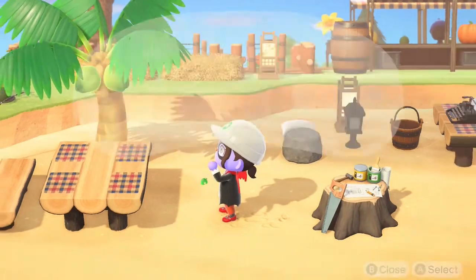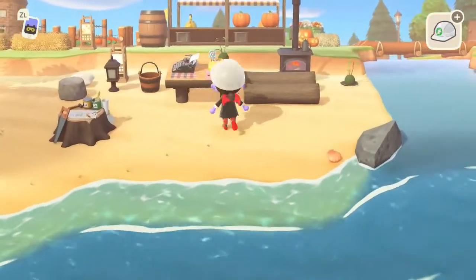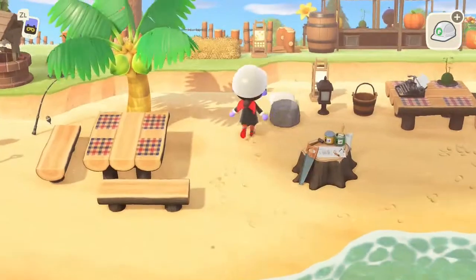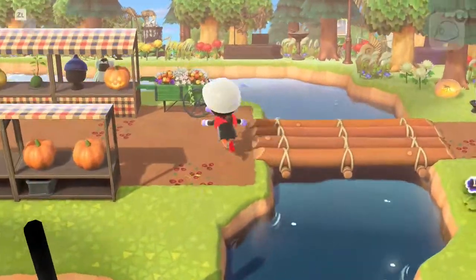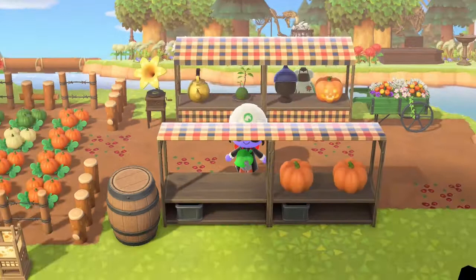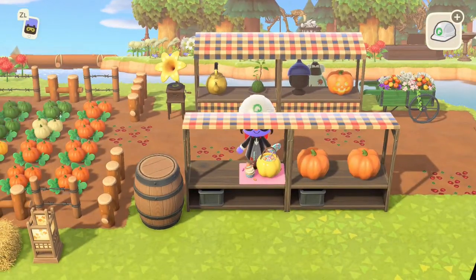I know, have another bench. You know what, we're just gonna leave that there. We're gonna leave it. Oh, we can put this up there. We're blocking all of our paths. That's gonna have to go. I can't deal with running around every single time. And we're gonna leave that.